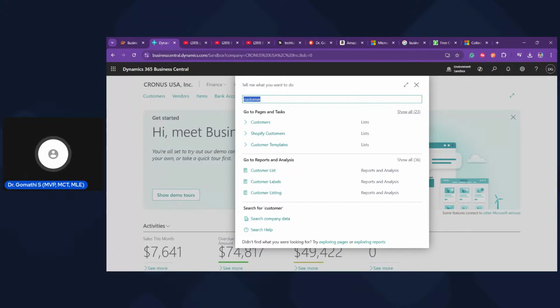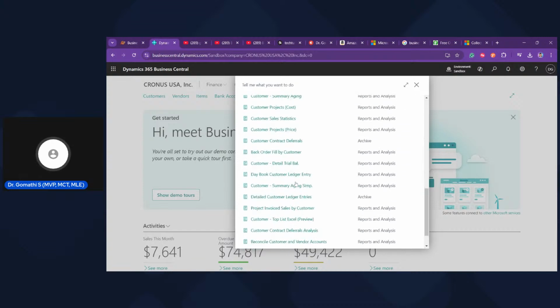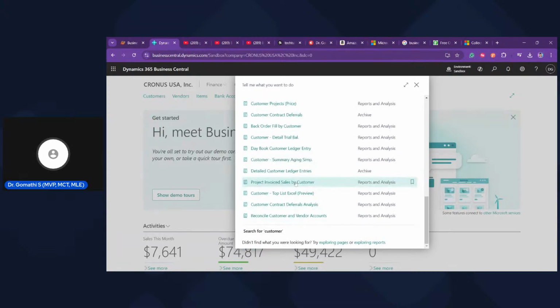And if you want to see something like reports, if you want to explore the reports, you can also click there, or whatever you are actually searching for. So if I click on this report, you can see this is a report and analysis. So what are the names which start with customer or which have the word customer?